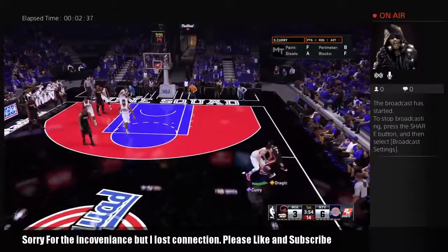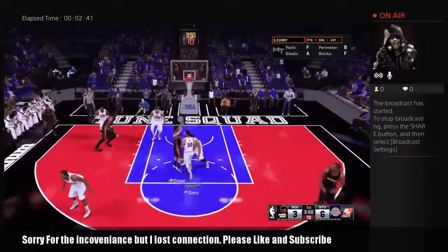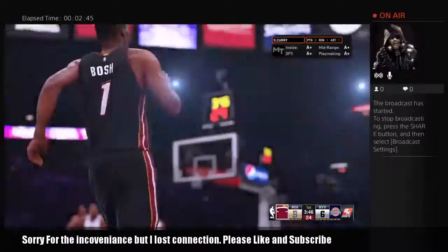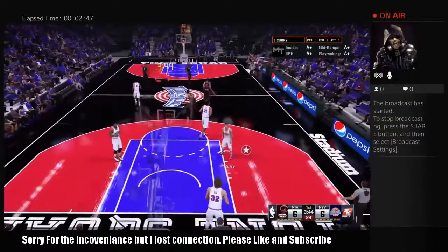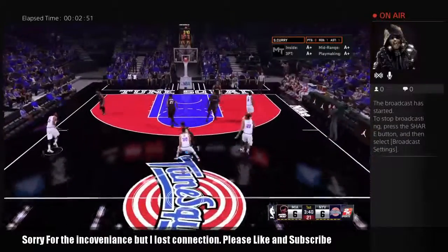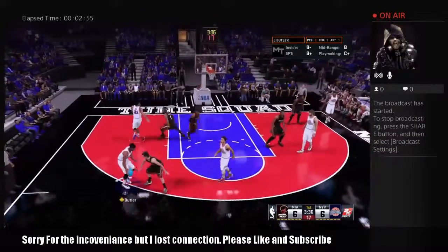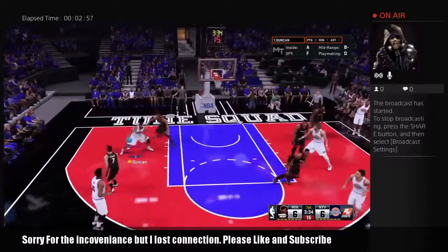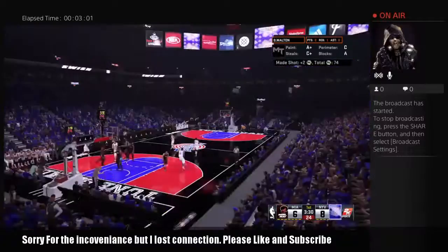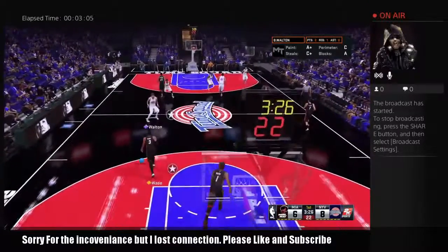Curry against Dragic. The kick out to Bosh. Lets it go from deep. That's in, coming off an assist from Dragic. How in the world did they let him get that wide open? Butler on the wing. Duncan against Bosh. Shoots from 12. And yep, finally drops after rolling around the rim. Duncan's got his first bucket in this one.